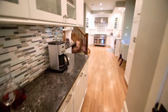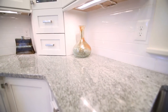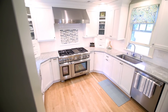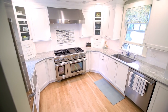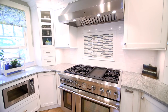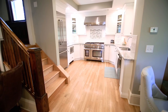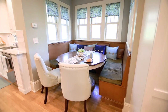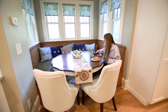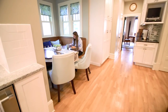The newly renovated chef's kitchen boasts beautiful white cabinetry with granite counters and stainless steel appliances. The creative design makes wonderful use of space with a serving counter, desk area, 6-burner range with 2 ovens, pantry cabinet, and ample counter space. The charming built-in banquette is tucked into a breakfast nook, creating the perfect spot for morning coffee or family dinners.